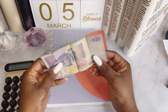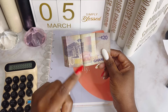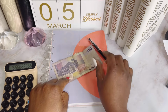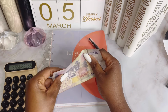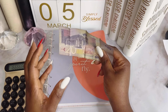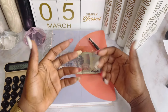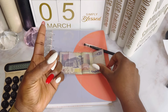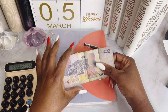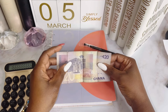It means that if I want to get $2, I need 24 Ghana cedi. When I do the math, the 20 Ghana cedi that I'm holding right now will be about $1.66. So that's how much it is. If you change our currency to $1, it's really not good. That's the truth, and everybody knows that. If you do the math, $1 to 12 Ghana cedi is not really good. But it's the economy, and we are still a developing country, so we are still working on a lot of stuff back home.